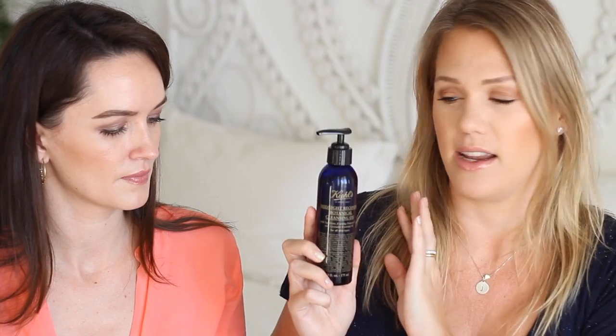It emulsifies completely with water, so you literally splash your face and it becomes a milk and off it goes. You don't have to remove it with a cloth. So I really like it. It doesn't necessarily work any better than my Body Shop one that I use all the time, but if you're a fan of the scent and you love the range and you're a Kiehl's girl, then this is really, really nice. Next we've got the Street and Eye collection from YSL.